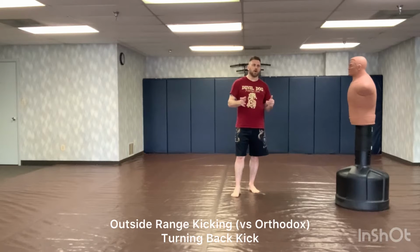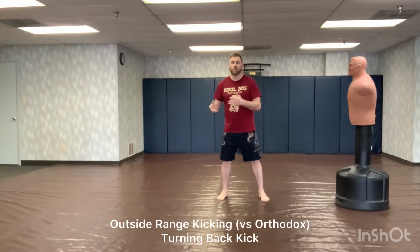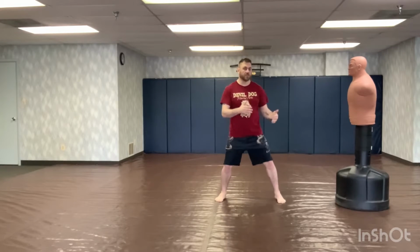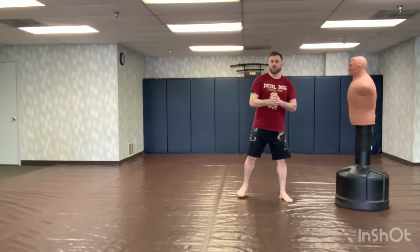He throws it too far out. In my opinion, turning kicks, you either want to catch them as they're moving in or you want to get them so that they have nowhere to go. Very similar. I treat turning kicks the same way that I treat when you're shooting a takedown. The only exception is that you can also catch people if they're running away from your power hand. You can catch the turning back kick. And there are definitely some guys who are very good at that.